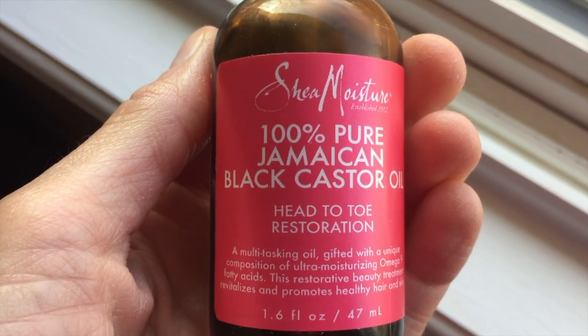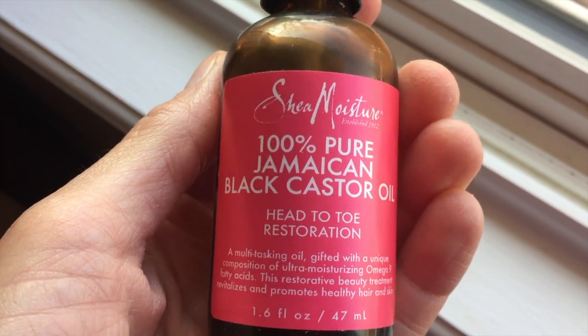I cannot say enough about this Shea Moisture 100% Jamaican Black Castor Oil. I use this on my eyelashes whenever I can get a chance. I apply it to my eyelashes probably at least three times a day. And right now, I don't know if you can tell, but my eyelashes have grown in length so much. It is crazy. I just can't believe it. They have grown so much better than when I was using the new lash. This stuff is a miracle.